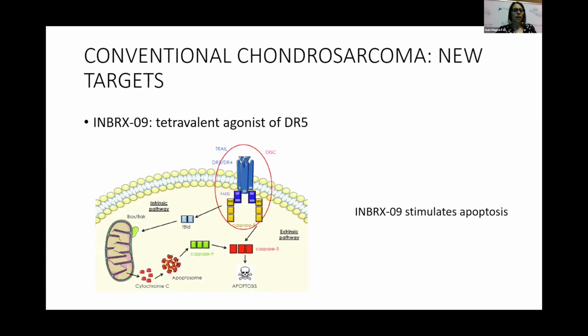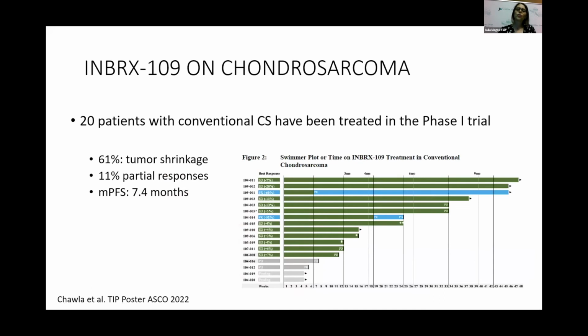And in the last years, there has been interest focused on a family of molecules which are agonists of DR5. DR5 is a component of the TRAIL family, which is a pro-apoptotic pathway. So this agonist, and specifically this is the name of the drug, IMBRX-109, stimulates apoptosis in chondrosarcoma cells. And I would like you to see this swimmer plot, which comes from the data of the chondrosarcoma patients included in the phase 1 trial of this drug.